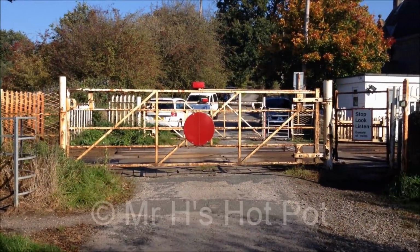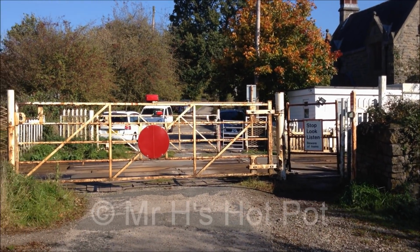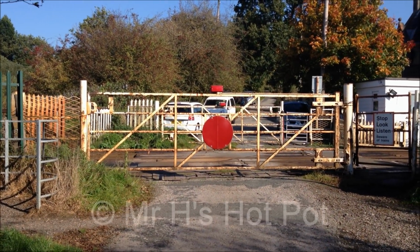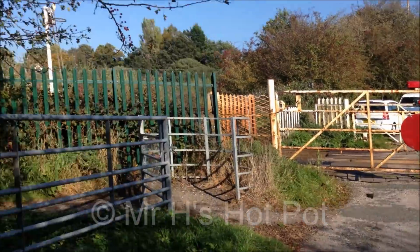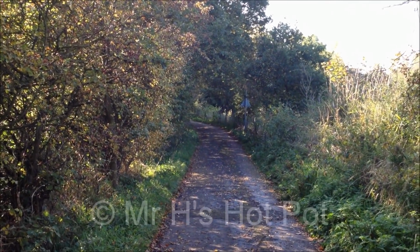And this is it from the road. As you can see, there's no barriers whatsoever. Someone would have to come out of that little cabin there, open it, and let vehicles pass through to continue down that road there where we'll be going in a little while.